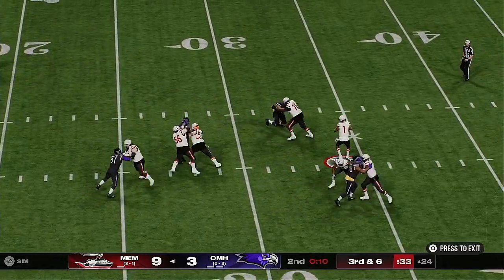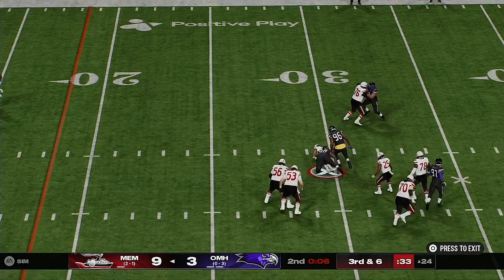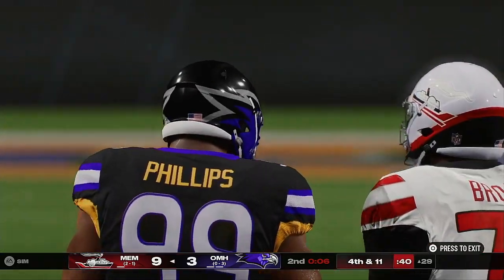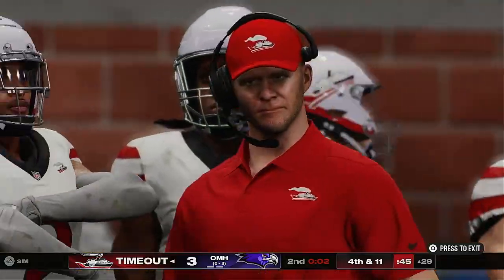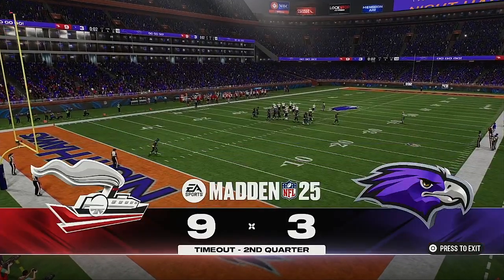Hurts. Staying on his feet. But he can't get away forever, and down he goes. Taken down for the 5th time this game. Multiple defenders there to get him. And we're going to get a timeout with 2 seconds remaining in the 2nd quarter.